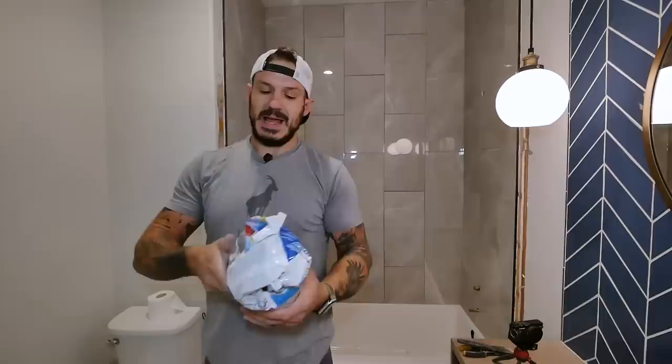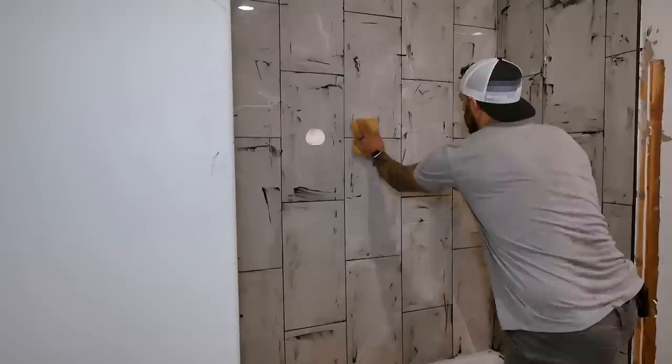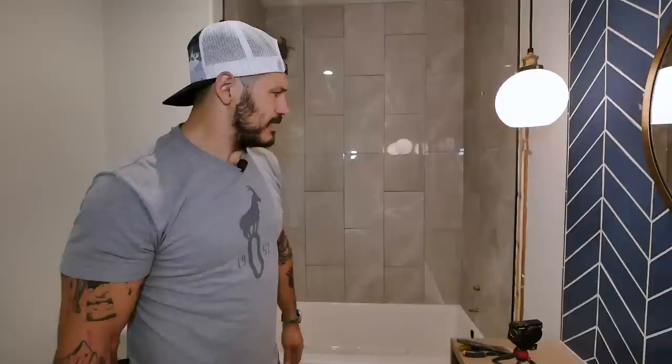And now it's time for the grout. This is the grout that we're gonna use. Anywho, we're gonna mix it up, follow the directions here, and then we're gonna use our little grout tool to start pushing it into the crevices. And then we'll have a clean water bucket with a sponge to slowly kind of clean up the areas if it gets a little too messy.